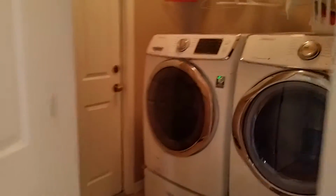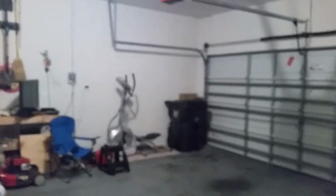Here's the laundry room. And then the garage. Nice 2-car garage.